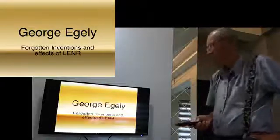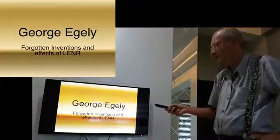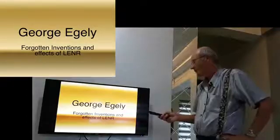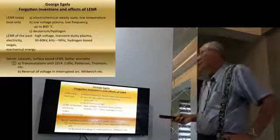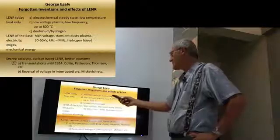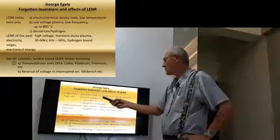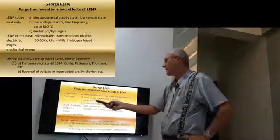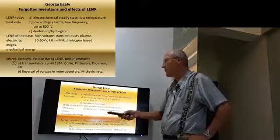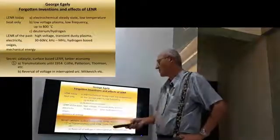Alright, so we shall talk about the 100-odd years of forgotten inventions and effects of LENR, that is low energy nuclear reaction, which is for me, simply, cold fusion. Today, LENR, that is cold fusion, is usually a steady-state, low-temperature electrochemical process, or sometimes low-voltage plasma with low frequency. And it is steady-state, up to 800 C. This is maybe the Rossi type of solution. Usually deuterium or hydrogen is used.